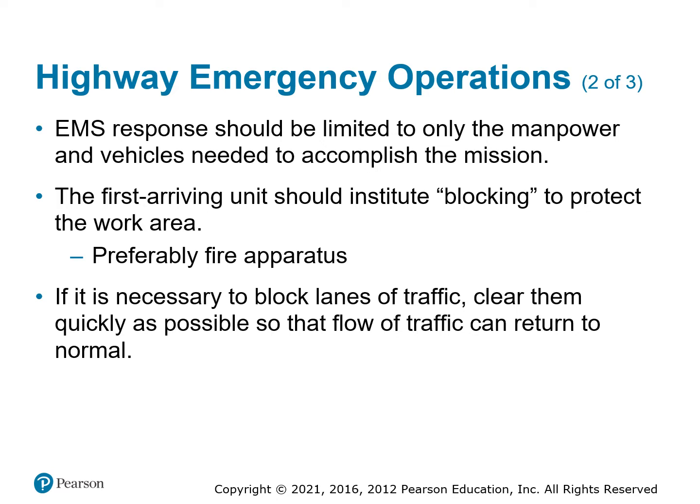Now, in a perfect world, you're going to have a big red truck that's going to provide the blocker assistance for you. So if there's a fire engine on scene, they should park in a manner where they give you room to park in front of them. You always want to be in front so that you have access to your back doors, and those back doors are as much protected as they can be through the blocking patterns.